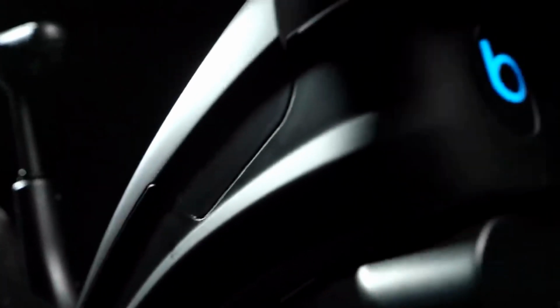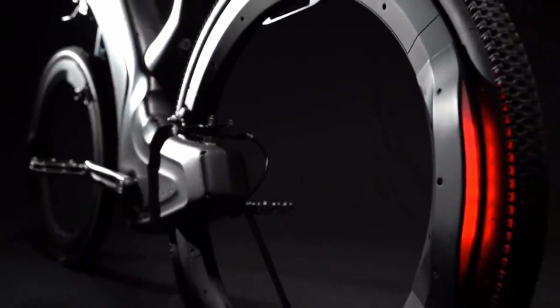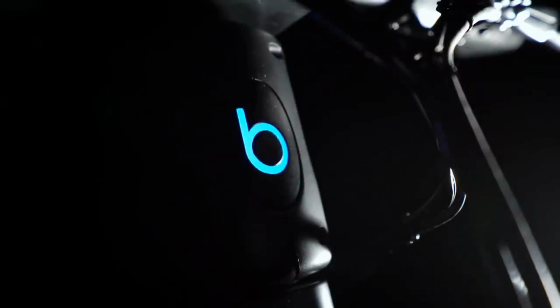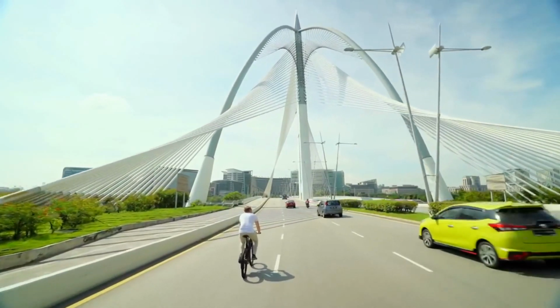If you could design your own e-bike, how would you do it? Would it be classy, sexy? Or perhaps a bold new design that's elegant yet functional? Wonder no more? Introducing Reevo, the Hubless e-bike. You'll be turning heads with Reevo's amazingly unique design.